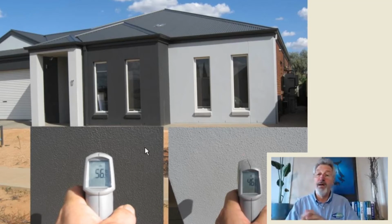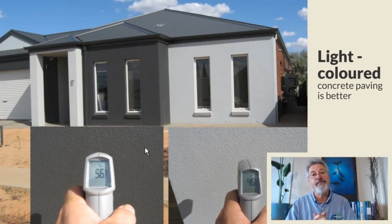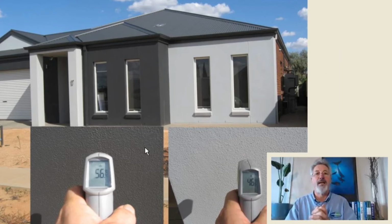Also, if we're putting concrete paving around the home, then think about a lighter coloured paving rather than a dark one. A dark one, like the wall, is going to absorb maximum solar heat. It's going to get hotter than a lighter coloured one, and it's going to radiate that heat all around and potentially in through the walls and glass of your home.